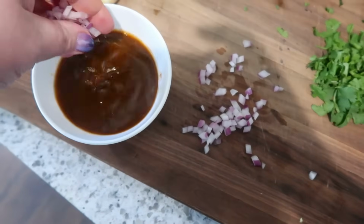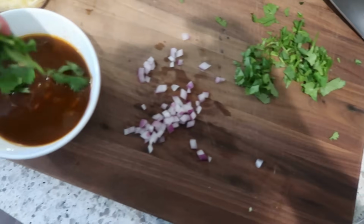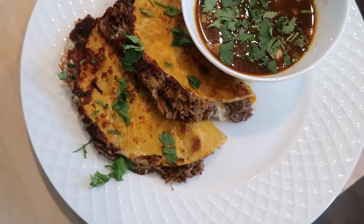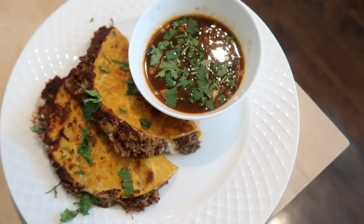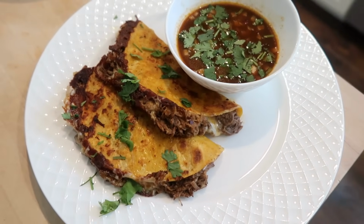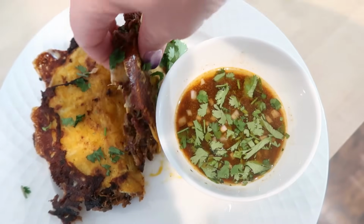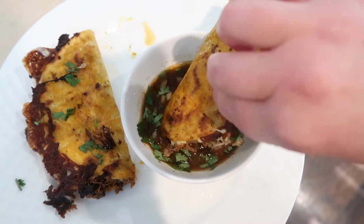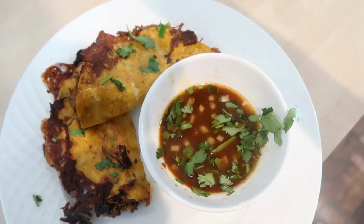And then in with that broth, you can add some chopped onion and some cilantro. That really gives the broth a lot of flavor. And these are just classic. Like, everyone loves these. Even my daughter, who is not a huge fan of beef, really loved these. I did not put cheese in hers, but basically you just take the birria, I think it might be called like quesadilla, and then dip it in that broth with the cilantro and onion. So good. Kind of a lot of work, but worth it.